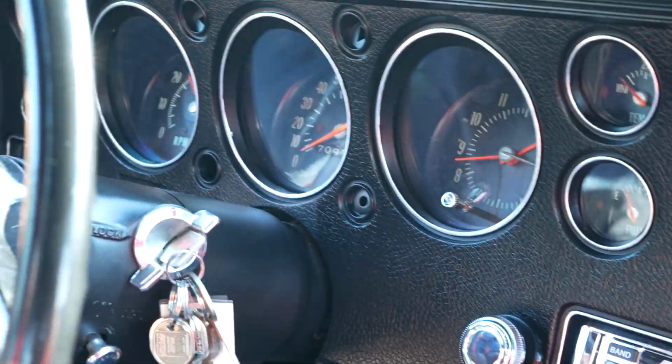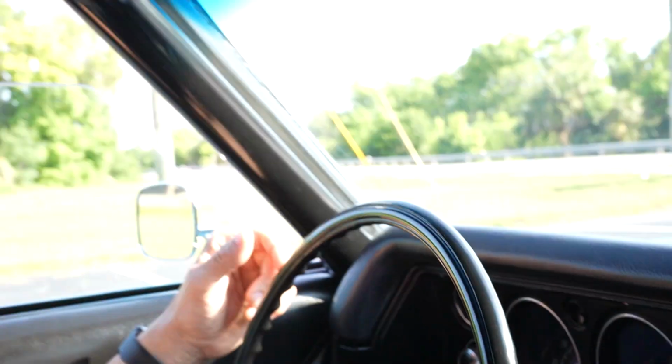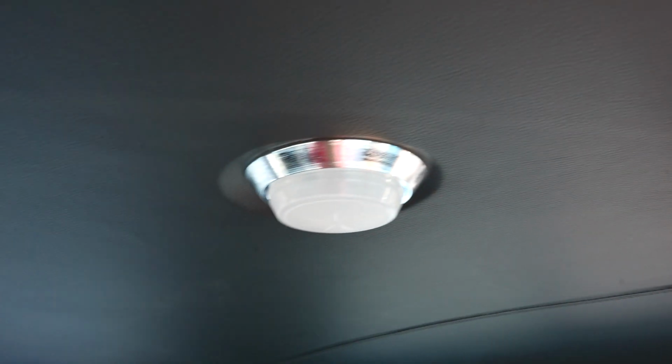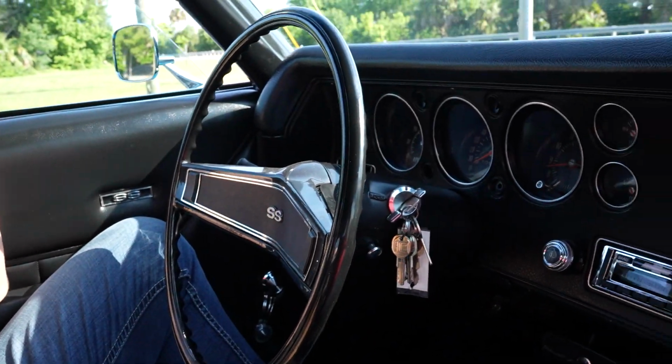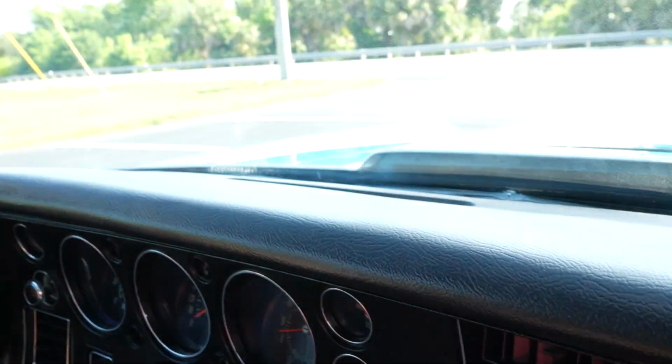70,978 is the miles on the odometer. The title reads exempt, true miles unknown. The headliner's cool, right? One-piece headliner. No seams, it just slides in. Cool stuff. We're idling nicely. We're not stalling out. Center console's in good shape. Dash pad's in nice condition.